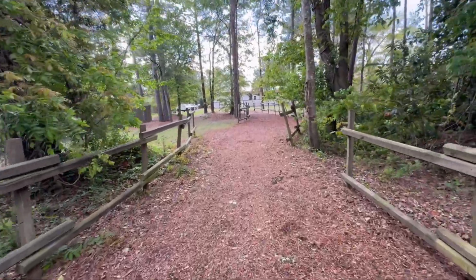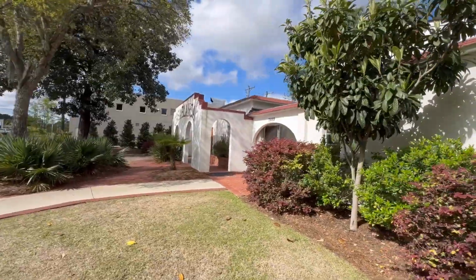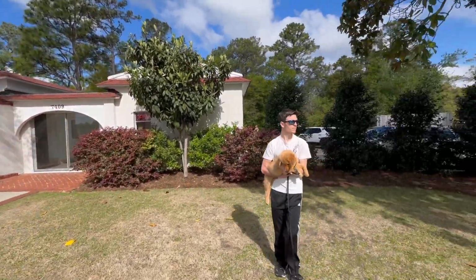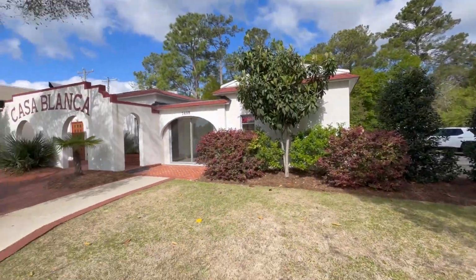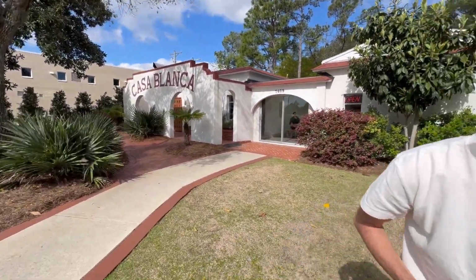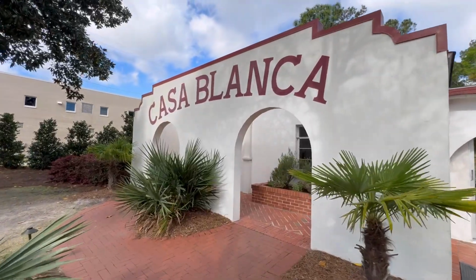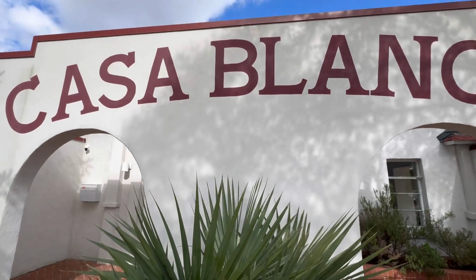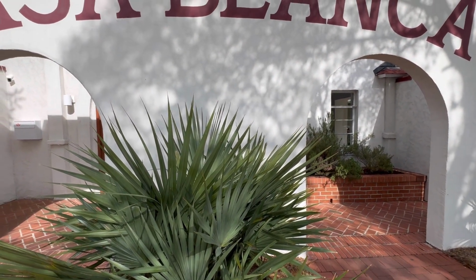We're coming closer. This is Casablanca, right in front. I'm so excited. Right in front of the KOA. We've heard so much about this place. So I decided this morning to get some coffee here. It was excellent. Let's go in.